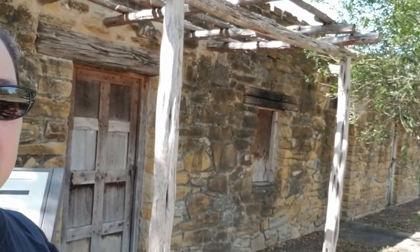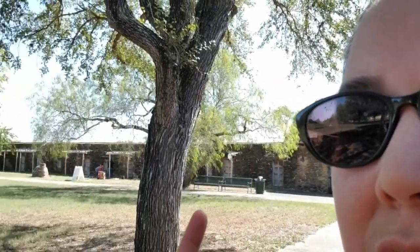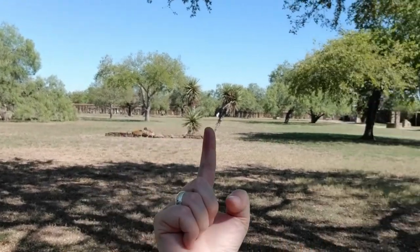So all this here was the Indians' quarters. I'm sorry, the natives' quarters. All this, natives' quarters. And it continues all there, all the way around. Since these churches were built to convert the natives to Christianity, wow, it's a lot.